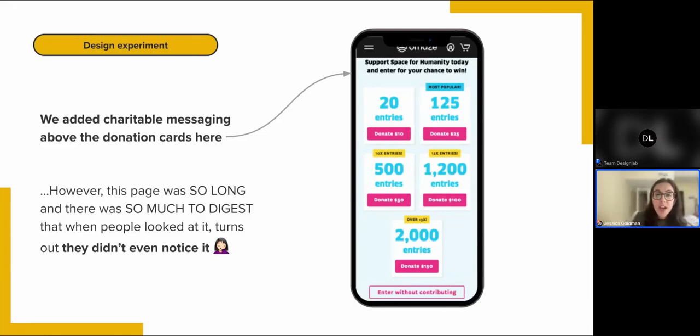So the design that we launched, and you can see in the slide here, well, you can't see it here because I don't have the picture of it. I'm so sorry, it was so long ago. But we added a charity message. Sometimes it was a quote from the charity. Sometimes it was a little statistic that said, your $25 can fund this thing. And so we added this on this page, we ran some tests, and the results came back really muddy. They were really inconclusive. No one really knew, does it actually work?